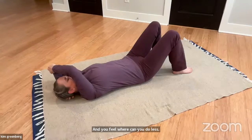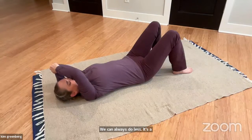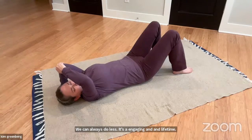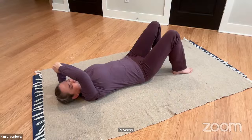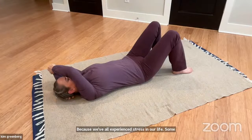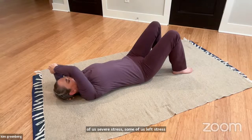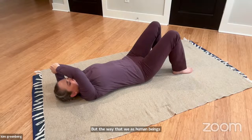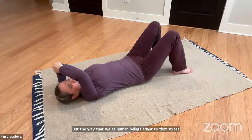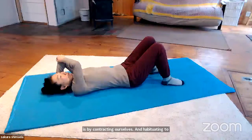We can always do less. It's an engaging and lifetime process, because we've all experienced stress in our life. Some of us severe stress, some of us less stress. But the way that we as human beings adapt to that stress is by contracting ourselves and habituating to the use of that unnecessary effort.